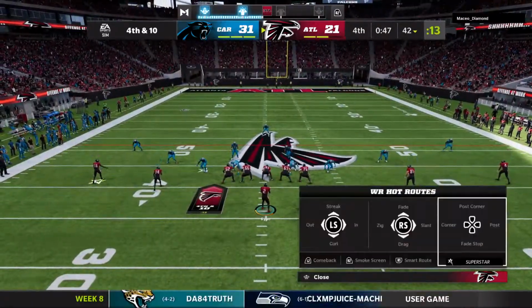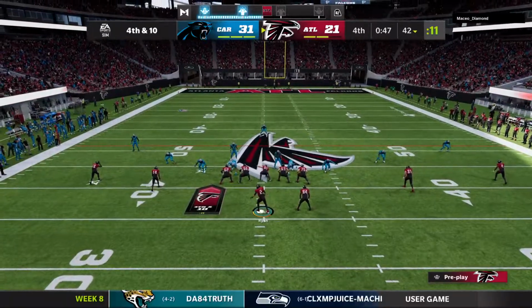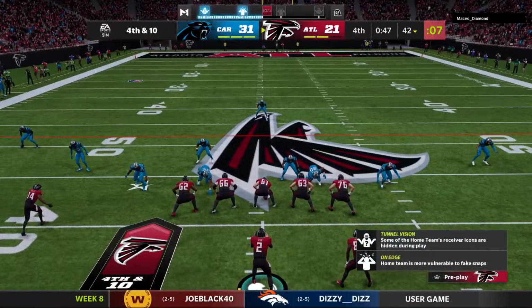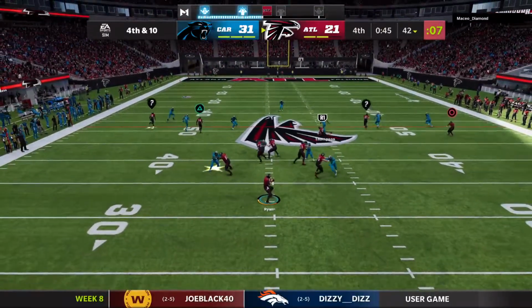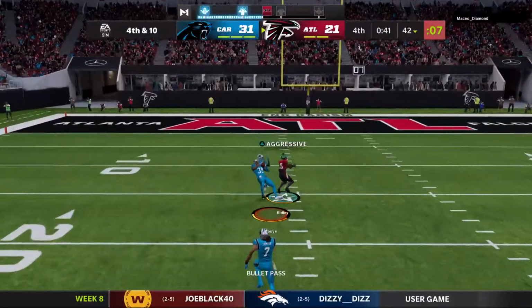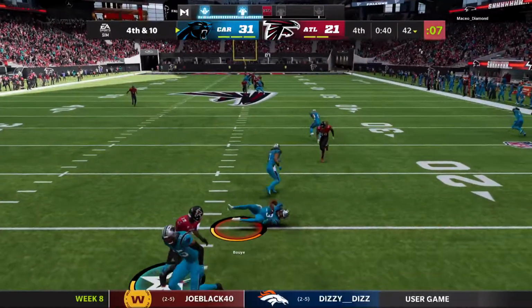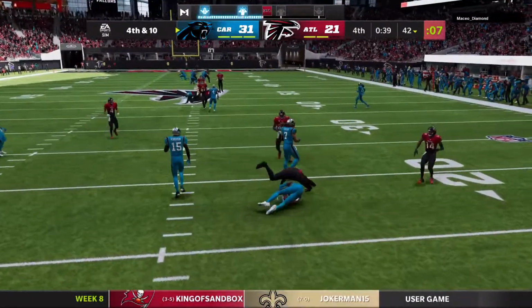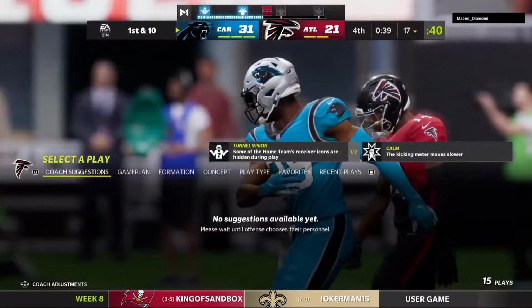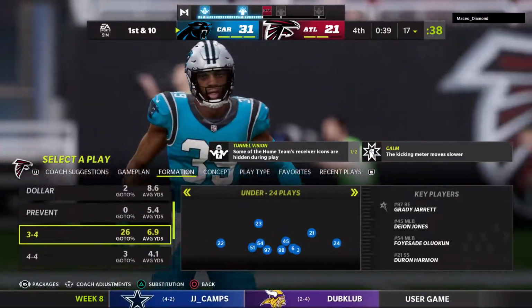So trailing here in the last quarter. Let's see how this plays out. Here we go. It's Ryan on 4th down. He's going to let it fly. And this is intercepted, and that should do it. A.J. Boye with a pick. And a big turnover there as his guys will get the football back.